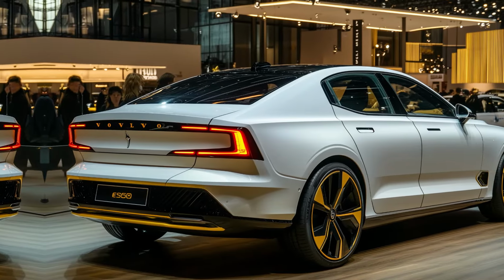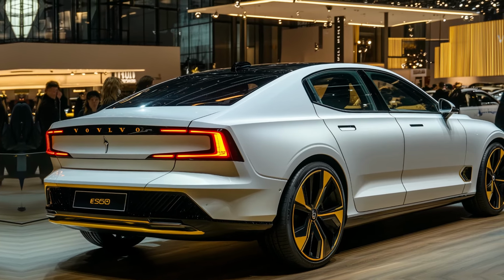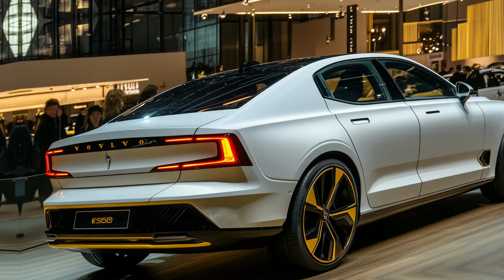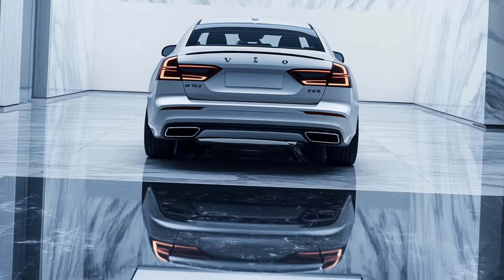But here's where it gets even more exciting: this car isn't just about looks and power. The ES60 will feature advanced tech, including a LiDAR system mounted on the roof for autonomous driving. This isn't just a car, it's a glimpse into the future of mobility.